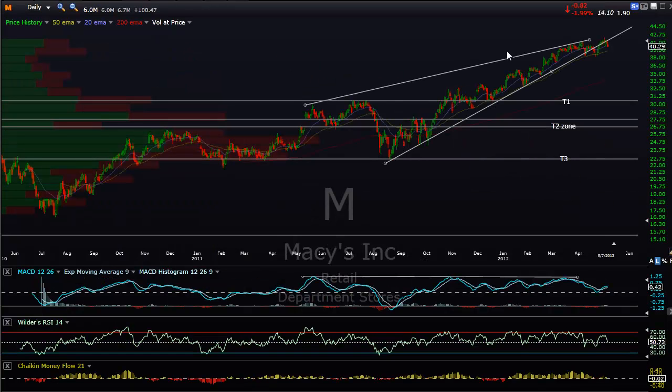Macy's looks like a rising wedge. I've been trying to get a piece of this one on the short side for a couple months now. Been stopped out of this trade I think twice this year already on some false breakdowns. I've had to readjust this lower uptrend line, but based on both this daily chart and the longer term charts, I do think Macy's is in for a pretty healthy pullback here.